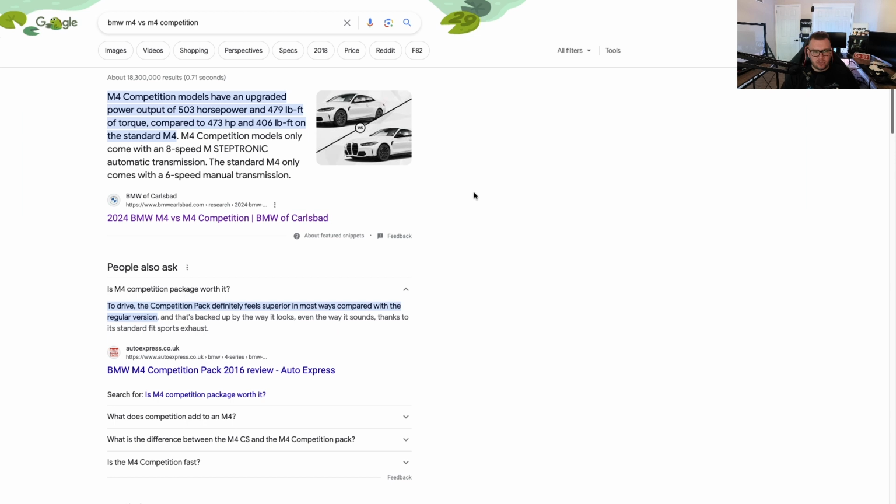All right, now first things first. This is just a higher level overview, and we'll even open up this link as well. But the M4 Competition models have an upgraded power output of 503 horsepower and 479 pound-feet of torque, compared to 473 horsepower and 406 pound-feet on the standard M4. So what does this mean? Well, it pretty much means that the engines are tuned differently. It's the same engine, it's just tuned differently.